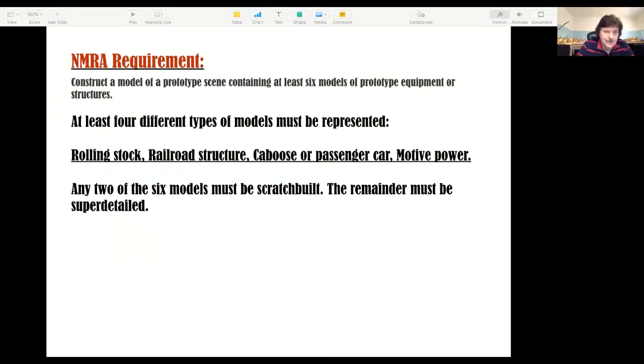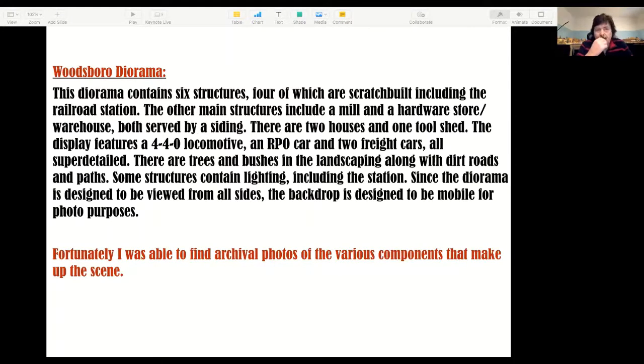All right, for the record, the NMRA requirement for this: 4 types of models, and every 2 have to be scratch built. In my diorama, we had a total of 4 scratch built structures, including the railroad station, the mill, the hardware store, and one of the houses. And I had the 440, the RPO, and 2 freight cars, all of which were super detailed. And I had the landscaping that reflected the look of that area. I put lighting in some of the buildings.